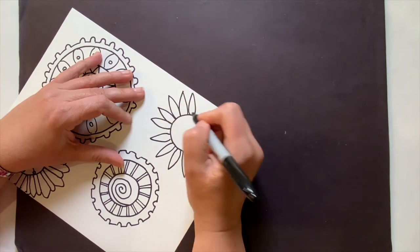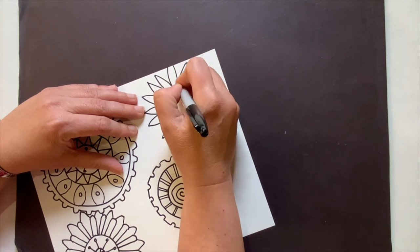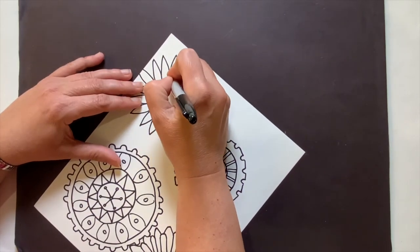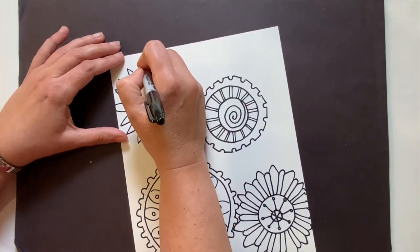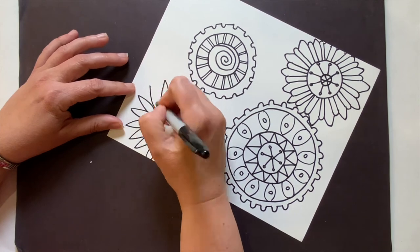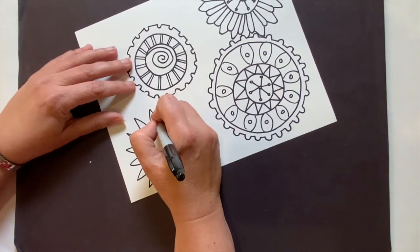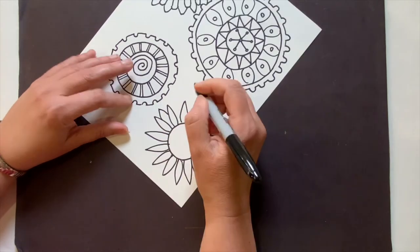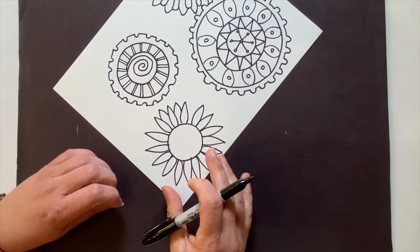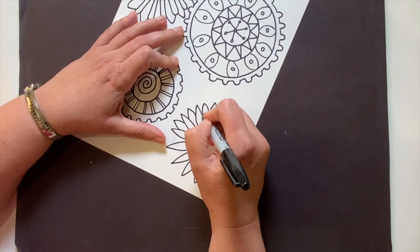Keep looking for the middle. Keep looking for the middle. Now I'm going to go ahead and do one that's going to go behind it. Now these petals are behind the front petals. So the front petals are in the foreground. The ones in the back are in the background.